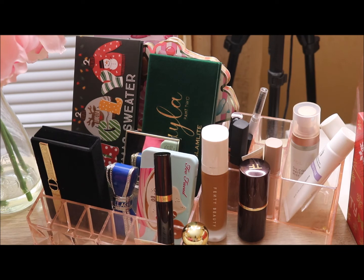Someone's at my door. I think it's my sister bringing cookies. My husband should get it. Oh my gosh, what a mess.